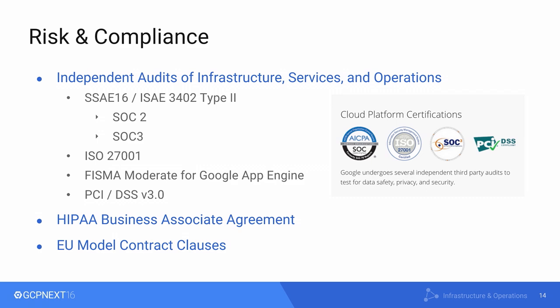And now lastly in this section, risk and compliance. This is an area that I know is incredibly important to enterprises and large organizations. And every year we participate in independent audits of our infrastructure, our services, our different operations. And the goal here is to be comprehensive and to provide assurances of the information security to help you feel comfortable with this and to meet your security and compliance needs. So you can see we've met a number of cloud platform certifications. As a result of that, we're also able to sign business associate agreements if you're working in a HIPAA-regulated environment. And then thinking more about data security and privacy, just this past December, we launched EU model contract clauses to help you with managing your EU data.